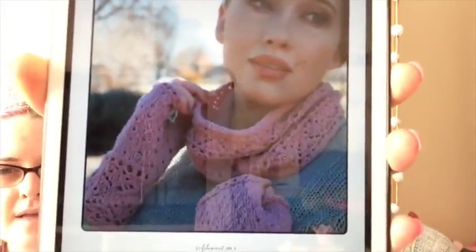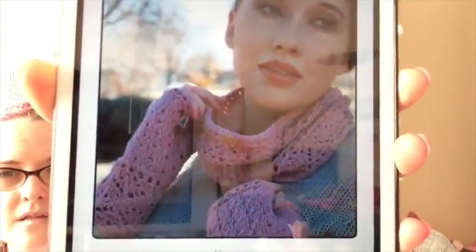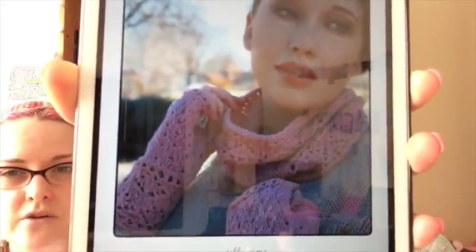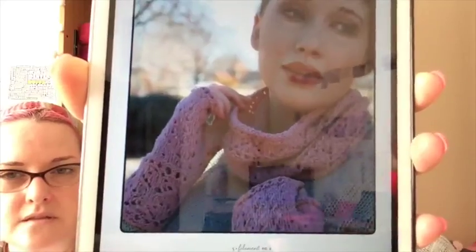Okay, the next pattern is actually two items. It's the Floralia, and it's a fingerless mitts and cowl pattern. She always has to correct me because I never pronounce things right. It's a lace pattern. They're pretty. I mean, it's a pretty basic kind of design, but I love that it is matching with the cowl and the fingerless mitts. So that would be a nice one to put together.